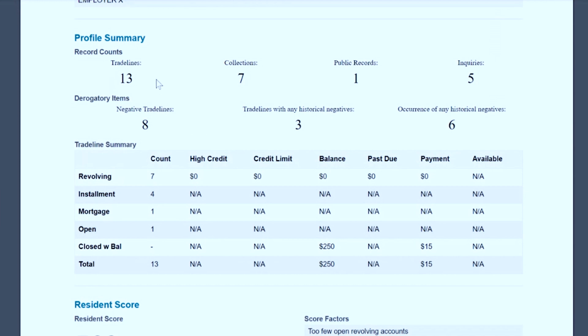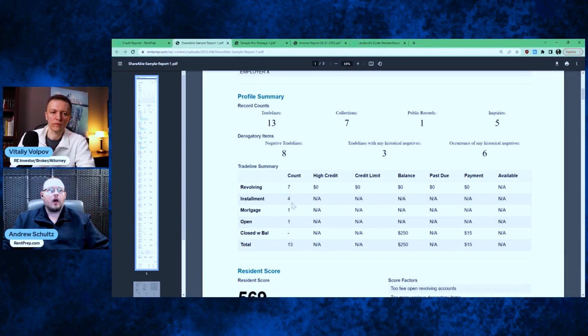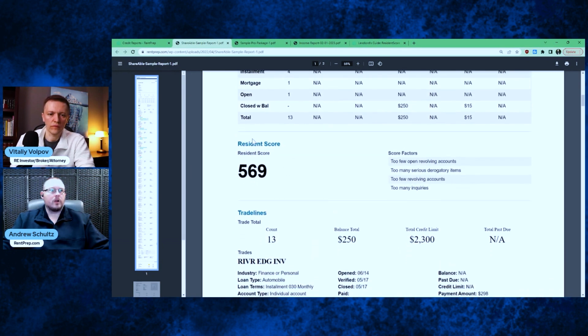So of the 13 trade lines, 8 of them are negative. 3 of them are historically negative, meaning that they were negative in the past. And then with total, any historical negatives, you would have a total of 6. It gives you a little bit of a breakdown here as to what their credit accounts are: revolving credit, installment credit, mortgage, things of that nature. And then finally, you get a resident score down here.